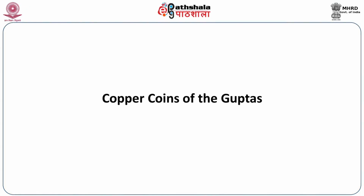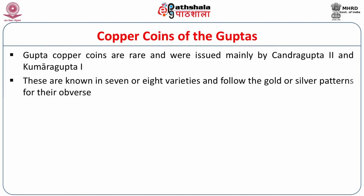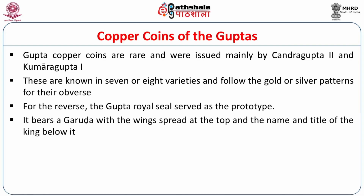Now let us move to the issue of copper coins of the Guptas. Gupta copper coins are rare and were issued mainly by Chandragupta II and Kumargupta I. These are known in 7 or 8 varieties and follow the gold or silver patterns for their obverse. For the reverse, the Gupta royal seal served as the prototype. It bears a Garuda with spread wings at the top, and the name and title of the king below it. So it's divided into 2 halves.